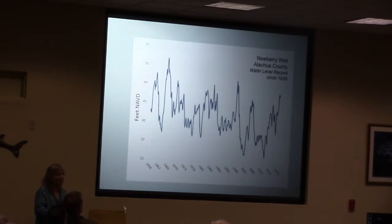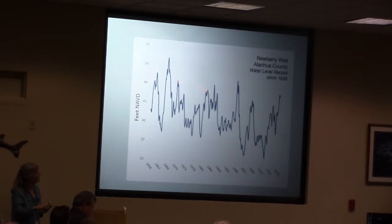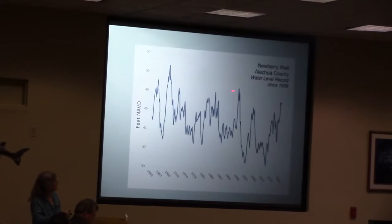So the problem with talking about trend is that it's very dependent on the period of record that you consider. If you looked at the trend starting here in the early 1990s, you might draw a different conclusion than if you looked at the trend beginning in 2002, or if you looked at the trend beginning back in 1958. The story that gets shown by this well in Newbury is we have a lot of high levels.